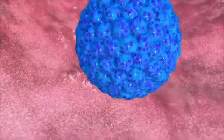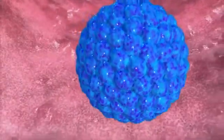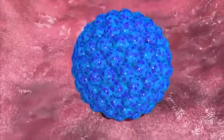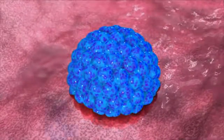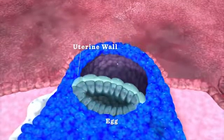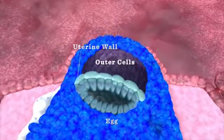A few days later, it reaches the uterus as a ball of roughly 500 cells surrounding a fluid-filled cavity. On day 7, the ball of cells burrows into the uterine wall during a process called implantation. Many women have implantation bleeding or spotting at this time, which occurs about 21 days after a period, before a pregnancy test could even be positive.